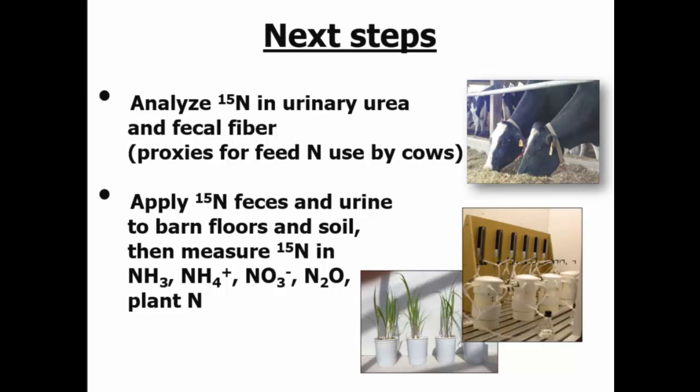And then we're going to apply the N15 feces and urine in some of our lab experiments and greenhouse experiments, and then we're going to measure the N15 in the ammonia, ammonium nitrate, N2O, and then plant nitrogen uptake, to get more precise information for how what we feed to dairy cows, how that nitrogen is used in the whole dairy production system.